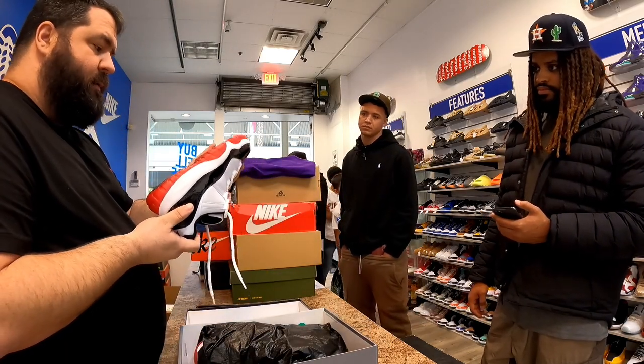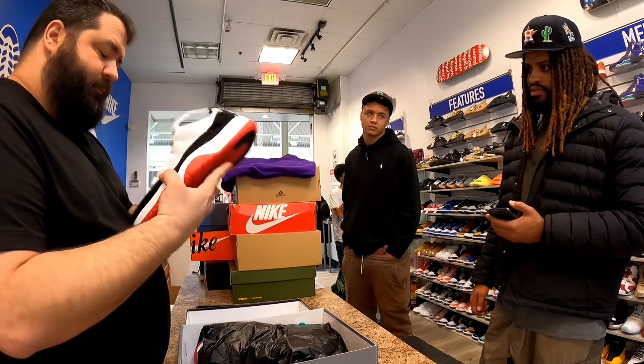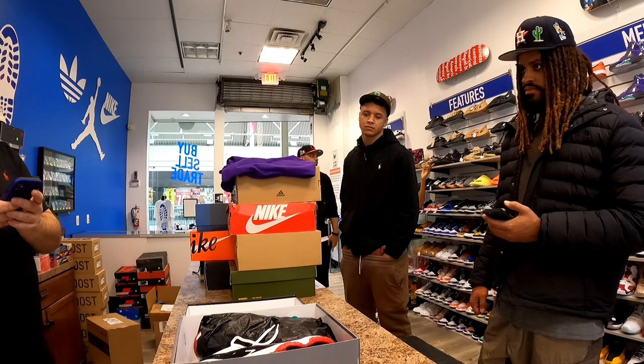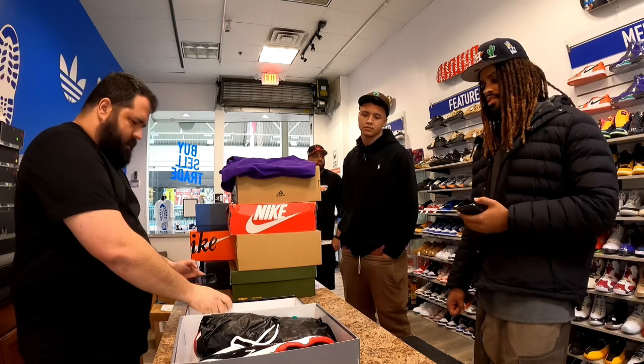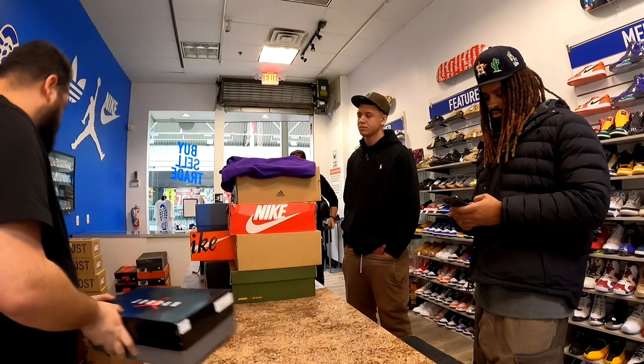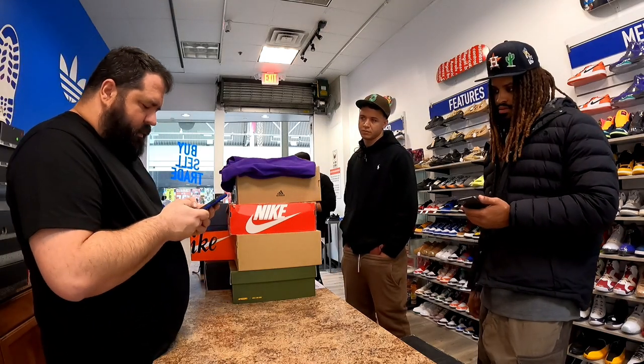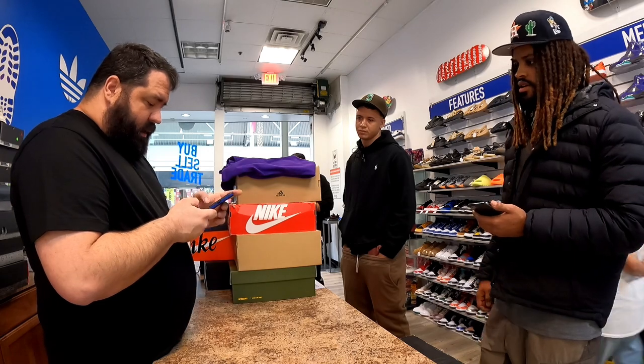What are you thinking on these? You do like 280? Yeah, I can do 280. I think I bought one not too long ago, 280. Size 13, that's a good size. Yeah, that's why I actually bought it. Let me just double check on his. Check real quick.